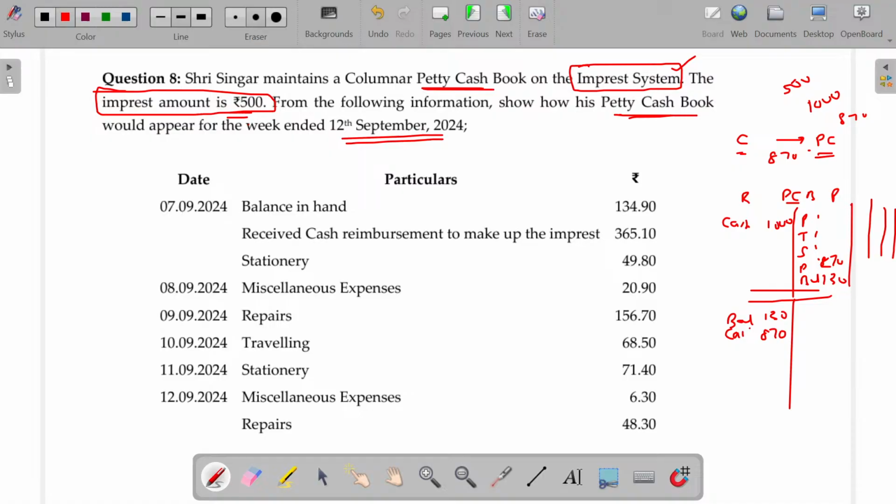When? The day 1 of the period. January month, January 1, he says that I have 130. Then you take another 870. So now the petty cashier has 1000 rupees on January 1. Again, for the entire January month, he starts spending a lot of things. And by the month end, he says that sir, 830 spent for various purposes, and balance being 170.